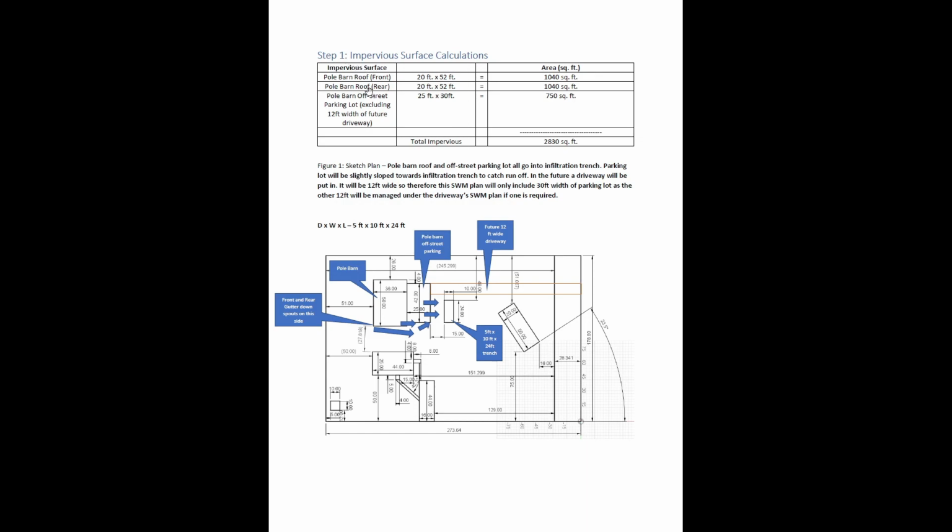But basically the first step I had to do for this is I had to do all my impervious surface calculations. So I had to do the calculations for the square footage of the roof, which ended up being 1040, so about 2080 square foot for just the roof. And then of course my pole barn off-street parking lot.